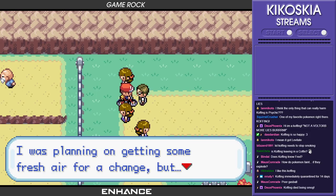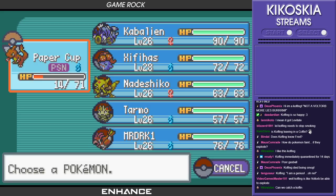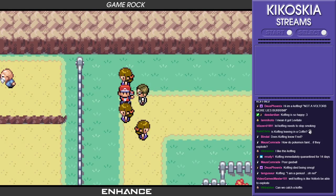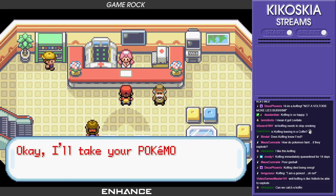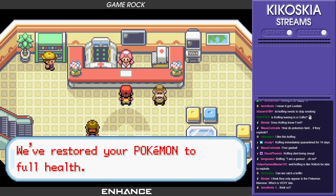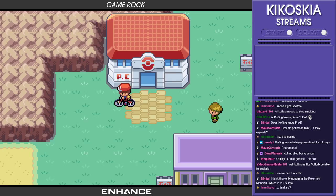I was planning on getting some fresh air for a change, but we're stuck here because of the gates at Saffron. Now you better teleport away. We'll catch a Koffing eventually. Right now, though, it's teleporting time. Teleporting, teleporting here, and we're there. And that is the teleporting song. I hope you liked it. It's time to heal our Pokemon back to full health. Done. Full health? And you probably will see us again, because there are still more trainers to be defeated along the way. While we're on a bike!